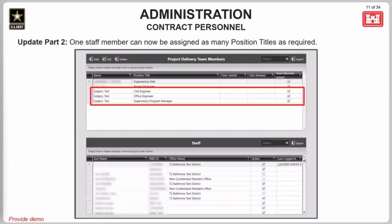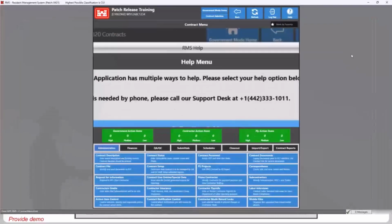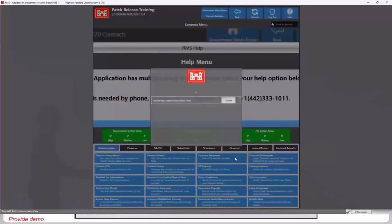So this has been updated, and now a single staff member can be assigned to multiple position titles in the PDT members box. So let's take a look at that in the application. I'll go back into our contract. In the administration tab, we'll go to contract personnel.